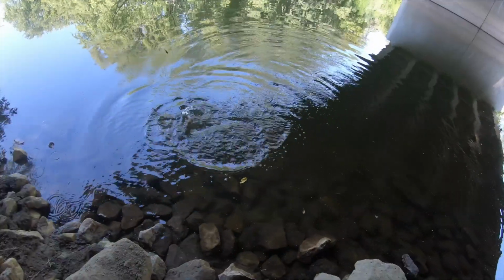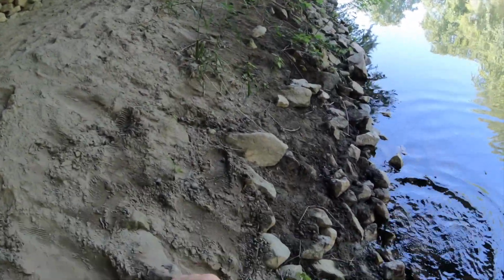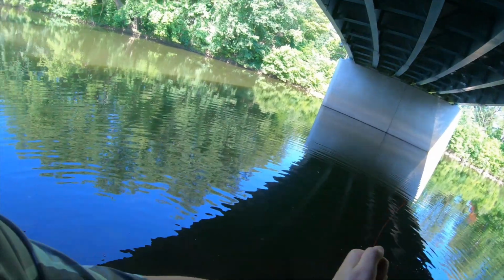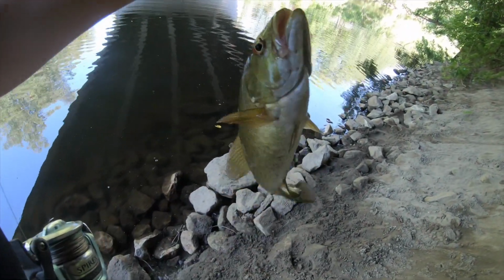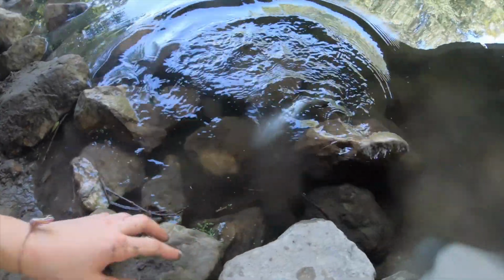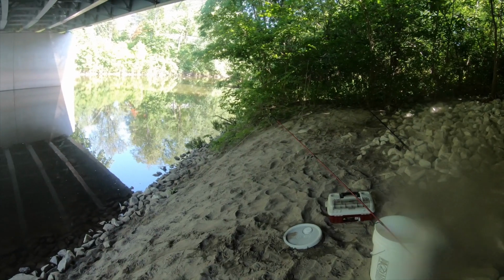Oh. It's a jumper. Bring him up. Oh, come here. There we go. Small little bass. Like always. Come on, buddy. Tell me where those pike are. Here's our small little bass. Let's let him go. Come on, buddy. Other way. There you go. Guys, watch this. Hopefully it's gonna happen again.